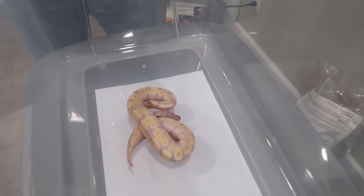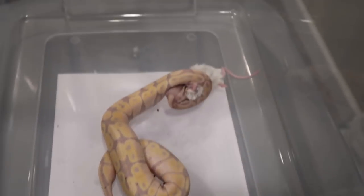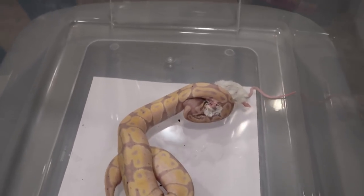Look at how beautiful he is. What's his name again? Banjo. His name is Banjo. Banjo the banana. Oh. He took it. Look at that. So they were right, Banjo does eat even in shed. How awesome is that?